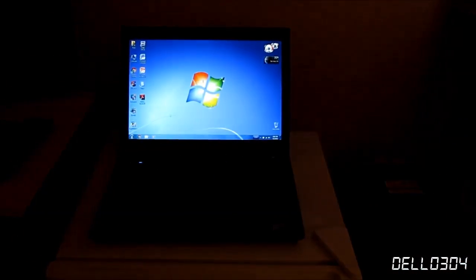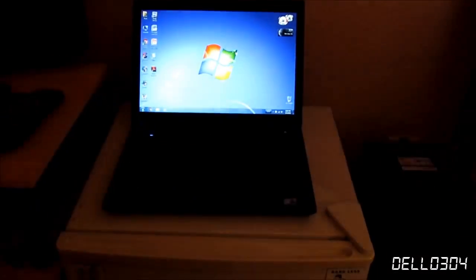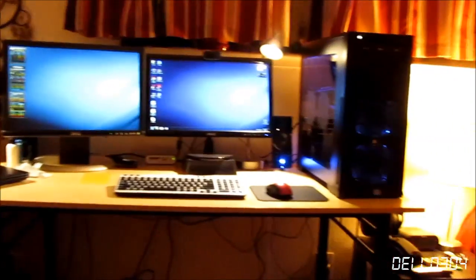My camera can't decide which thing to focus on, the screen or the laptop. Whoop. Whoop. Whoop. Okay, I'll stop screwing with you, camera.